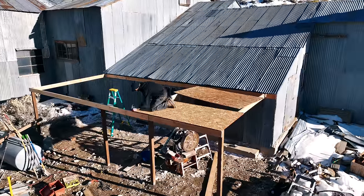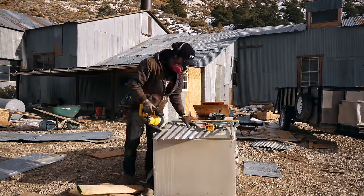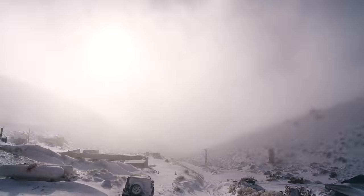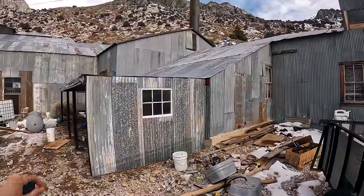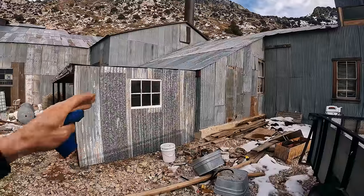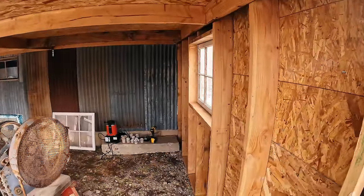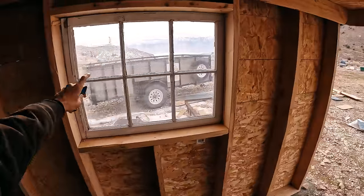The overhang now has a roof, tar paper, and sheet metal, and is ready for more smelting, as well as a wall to keep the snow out. And as the storm is rolling in, a wall on the side, looking pretty good. This is gonna prevent snow from ripping into the shop. Already feels pretty nice in here. No wind when I'm back here. I'd say for the day, it's looking pretty dang good.